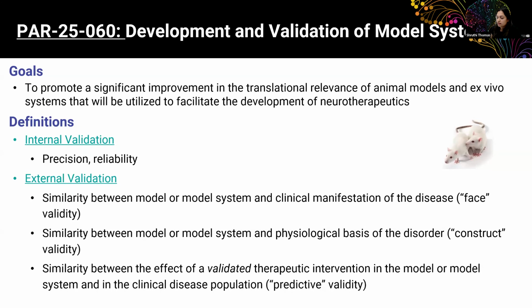One is internal validation, which is the consistency of the experimental design considering precision and reliability. And the second is external validation, which is the extent to which the results of a study can be generalized from one setting to another, such as the preclinical to clinical setting. There are three different types of validity that we'd want to consider within external validation.